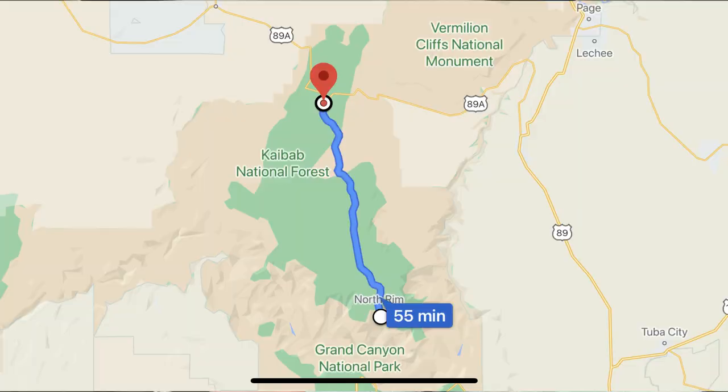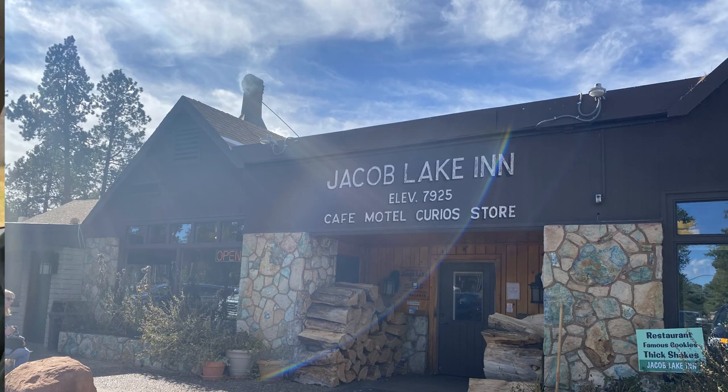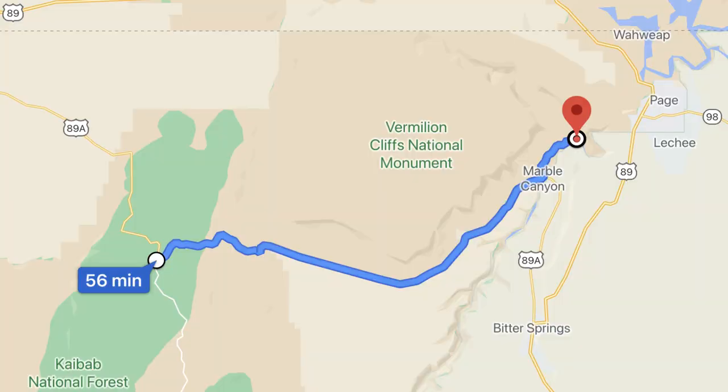Yes, now when we left the North Rim, we were on State Road 67 and we took that for about an hour and we ended up at Jacob Lake. That's where it intersects back with Highway 89A. We take a right there and that's where we picked up our scenic drive going out towards Page, Arizona.